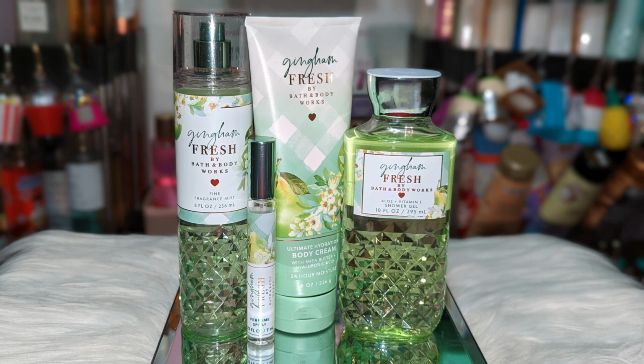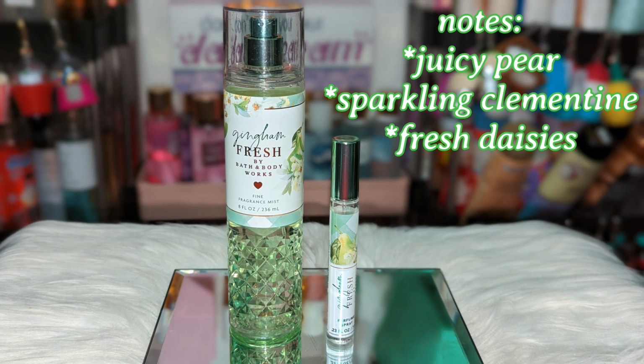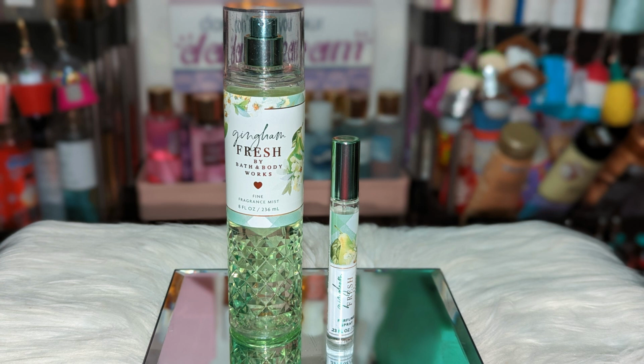Welcome KSL gang. Today we're going to be reviewing Gingham Fresh from Bath & Body Works. I'm just loving it more and more every day, especially the layering combinations I came up with. Okay, let's jump in. The notes are juicy pear, sparkling clementine, and fresh daisy. We're going to start off with the mist and perfume.